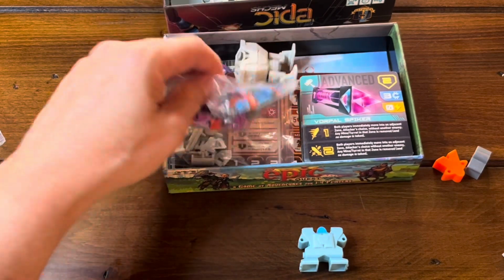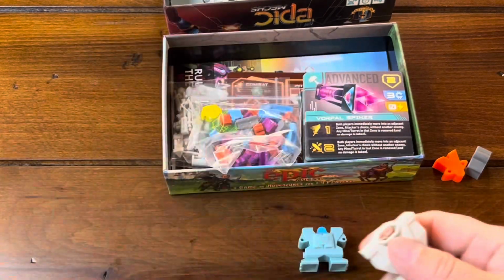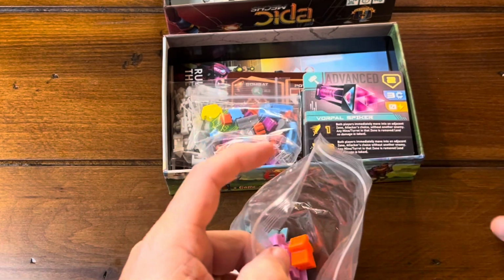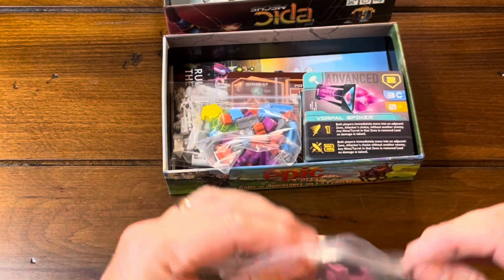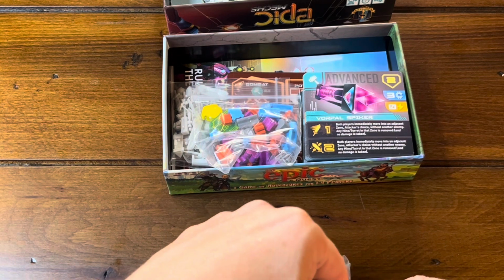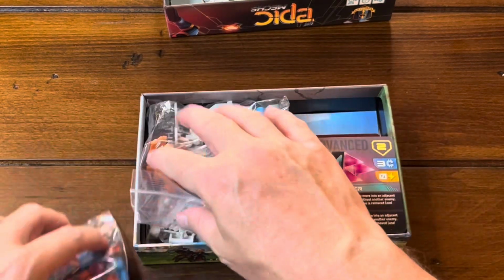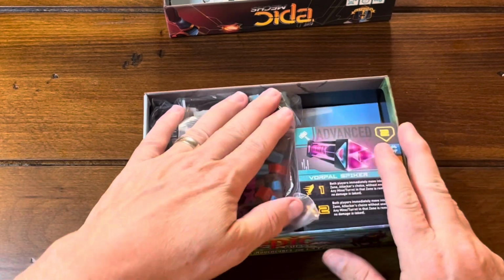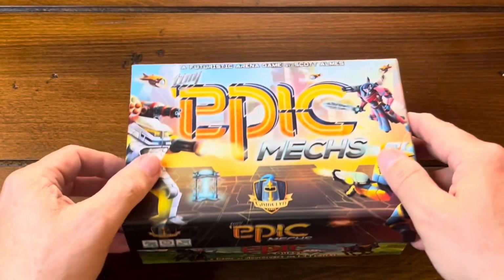This all might just fit back. I wonder if I should put this back in the bag here. I'll use the bag for now. So now you're getting an unboxing and a repackaging. How about that? You're getting a 2 for 1 in one video, no less. Maybe. Yes, looks like it all fits back in the box very tightly.